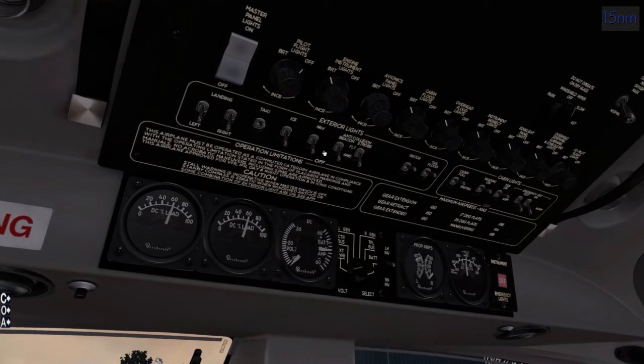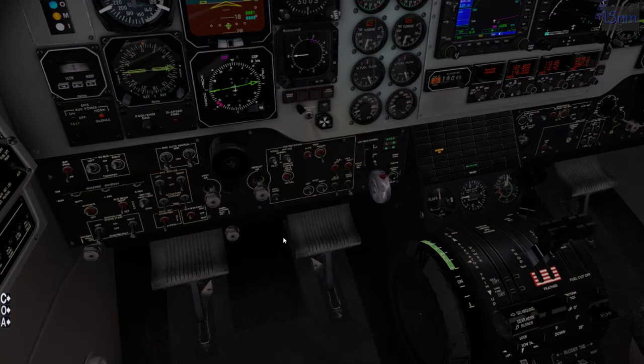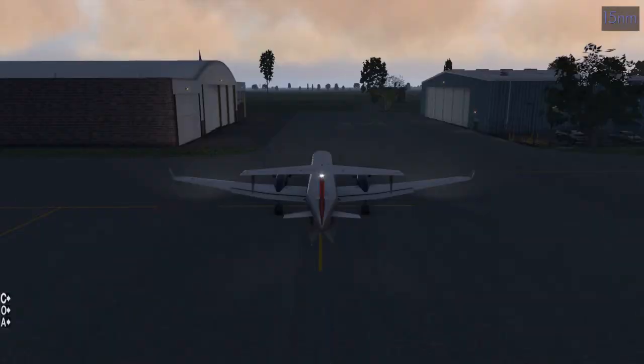Let's turn on these taxi lights and the nav light now. Props to taxi as well. So if you don't change, there we go. That's how you know you're in the taxi mode. Looking for a set of flaps down now. Let's hop outside. We will try to taxi this thing.